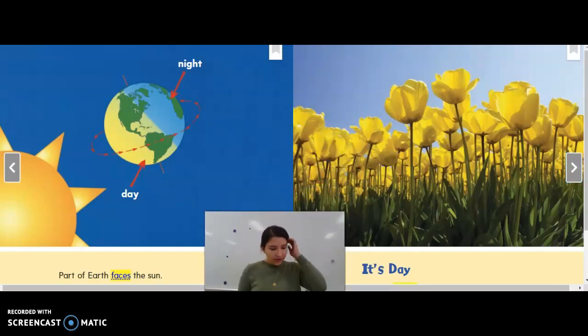Part of Earth faces the sun. That part has day. The other side faces away from the sun. It is night there. So here's that little diagram that we saw earlier. A diagram is a picture with labels. Right here it says night, and this side says day. Notice how this side is brighter. I think this has a lot to do with sun. What do you think? Yes? Yes. Okay.